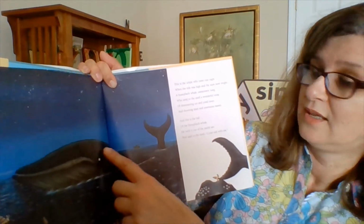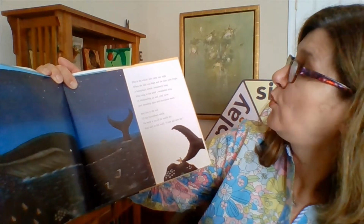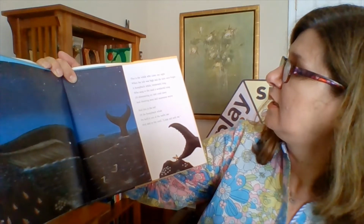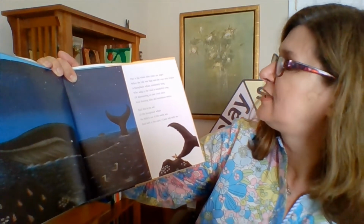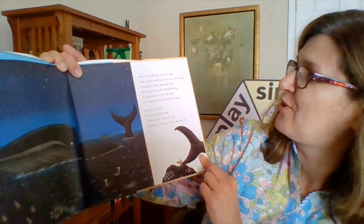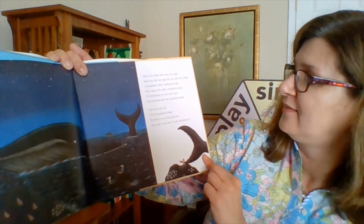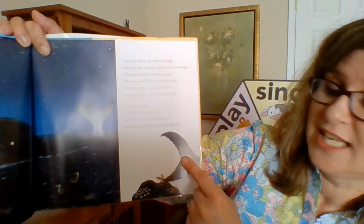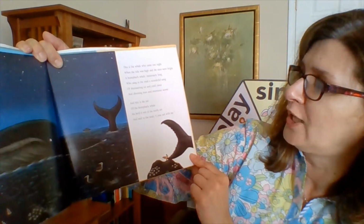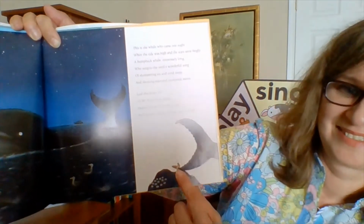This is the whale, who came one night when the tide was high and the stars were bright. A humpback whale, immensely long, who sang to the snail a wonderful song of shimmering ice and coral caves and shooting stars and enormous waves. And this is the tail of the humpback whale. He held it out of the starlit sea and said to the snail, "Come sail with me."